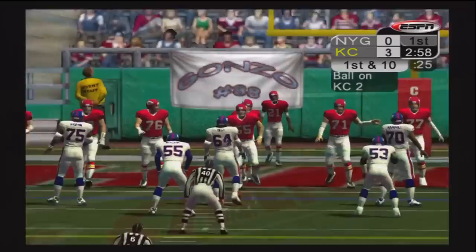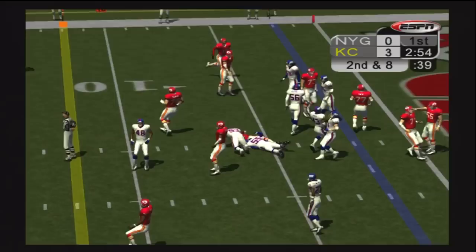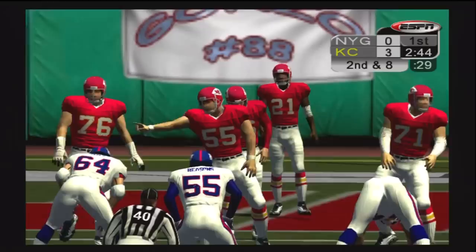The Chiefs offense comes out. They're backed against their goal, and they will start at their own 2-yard line. Number 21 gets the call on first down and picks up a couple. Second down, two tight ends in the game. Ball at the Chiefs 4-yard line.